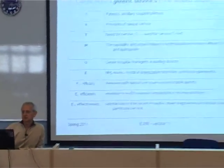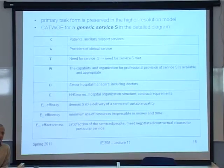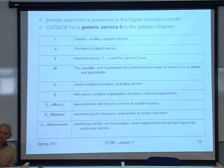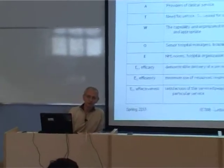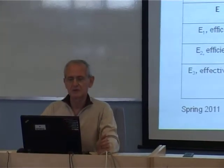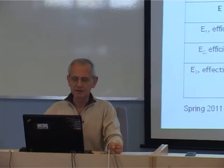Well, you can look at this CATWOE for a generic service. Again, similar to preparation of generic purposeful activity models based on a generic root definition and CATWOE, a generic service CATWOE has also been prepared and made available for the use of these teams. Again, it's straightforward to look at this.